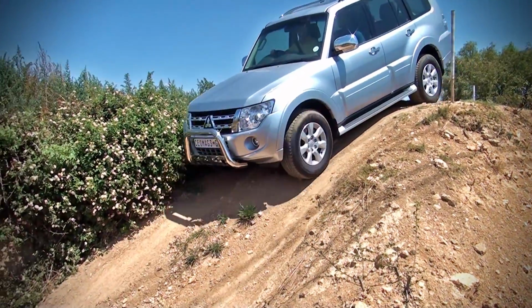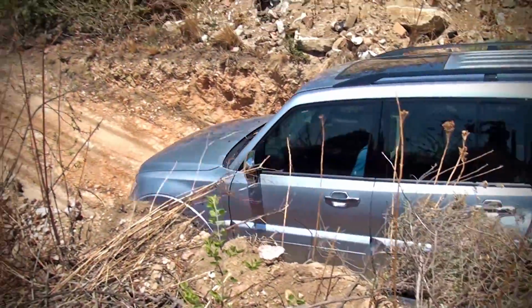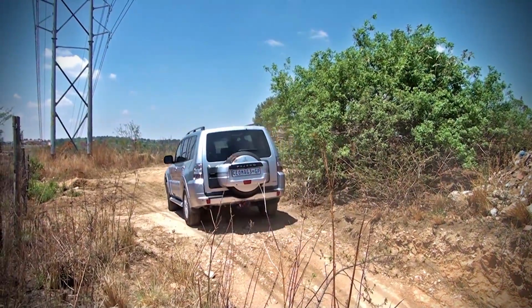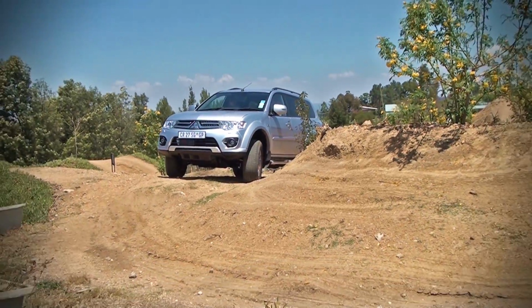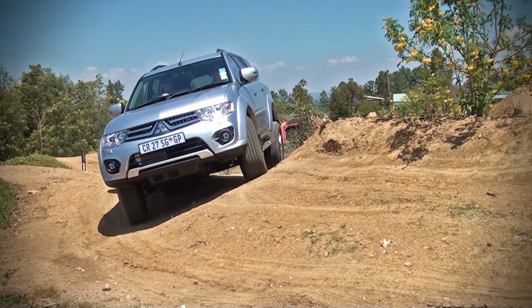Whereas the Pajero has the advantage of an 88-litre fuel tank compared to the 70-litre fitted to the Sport, the Sport has a much tighter turning circle at an impressive 5.6 meters, which enables it to maneuver in and out of tricky situations with relative ease.